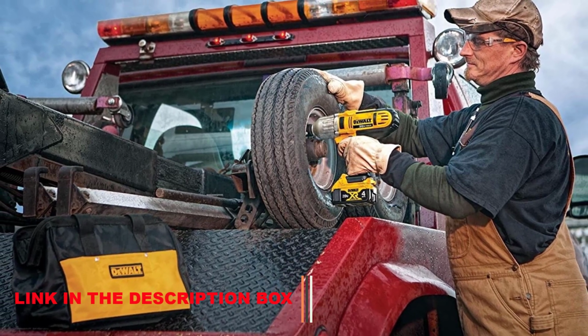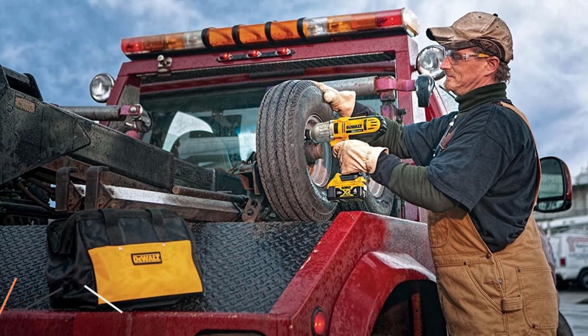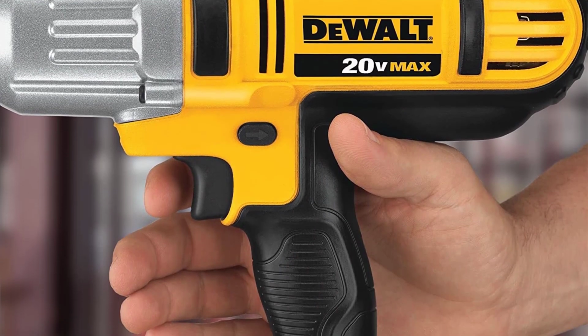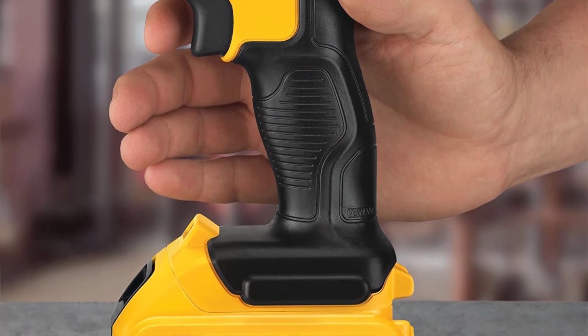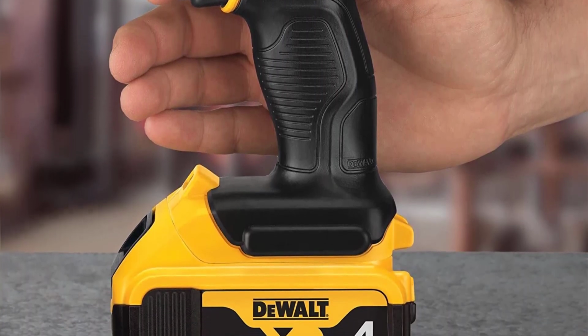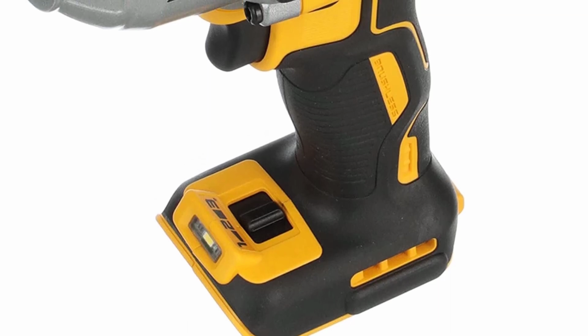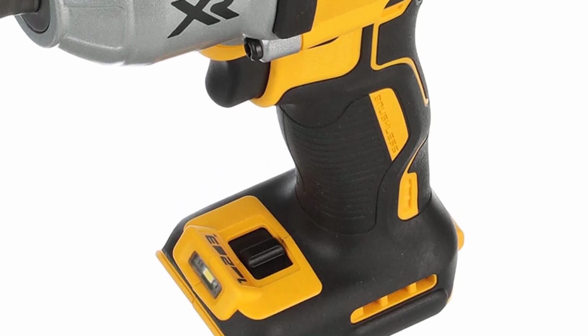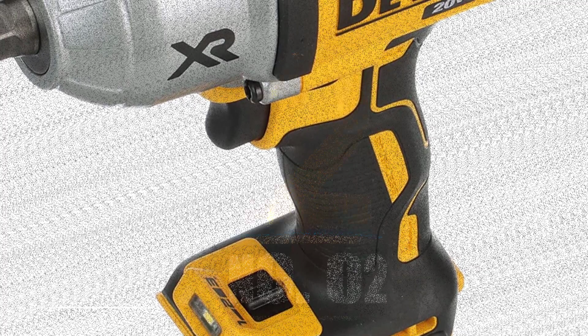The Dewalt impact wrench features a durable design, allowing it to withstand up to a 6-foot drop. The anvil has a hog ring-style detent for keeping sockets in place, and the LED work light illuminates the workspace. The 20V Max XR High Torque impact wrench from Dewalt proved to be one powerful impact wrench during the test. It drove and broke lags, lug nuts, and everything else we could throw at it.